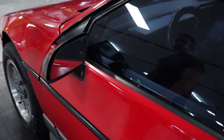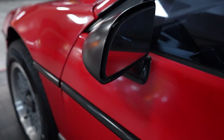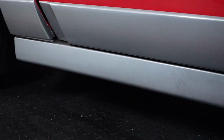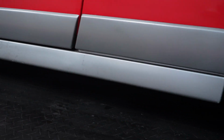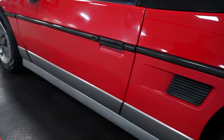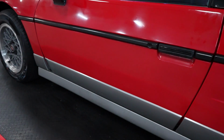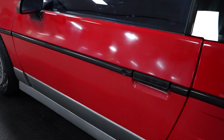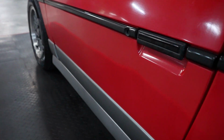Car does have dual mirrors, one on the driver door, one on the passenger door. They are black. The ground effects, driver door, everything in real nice condition. None of the ground effects are broken. None of the rocker panel covers, the bottom of the door cover, fender quarter covers that are gray in color, none of those are broken or faded. And there's no paint issues on the driver door at all.